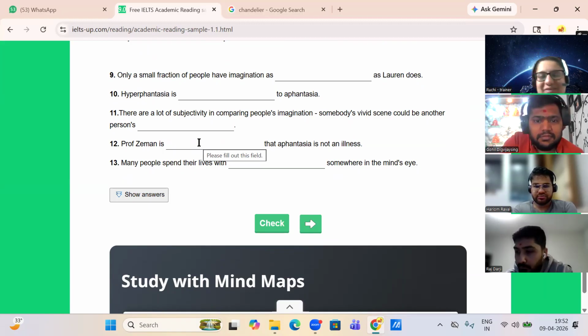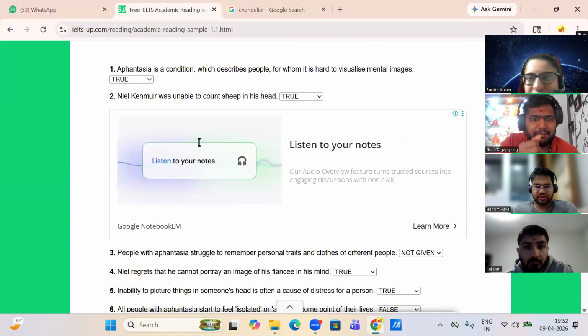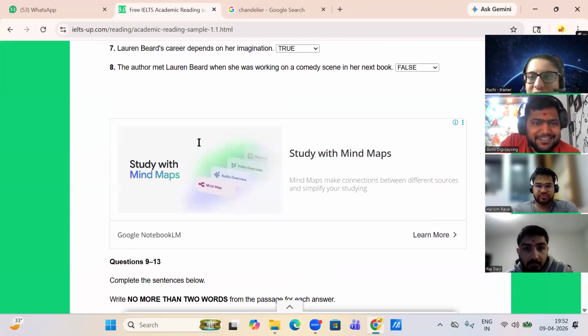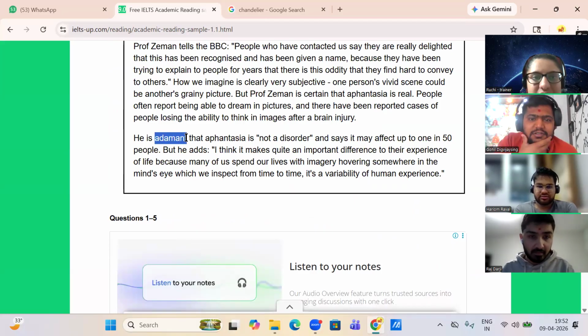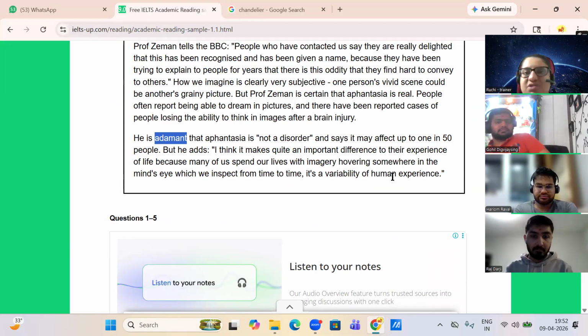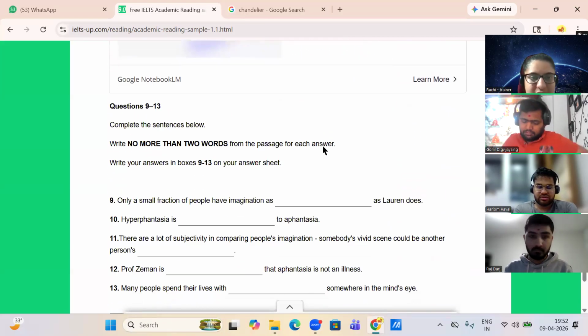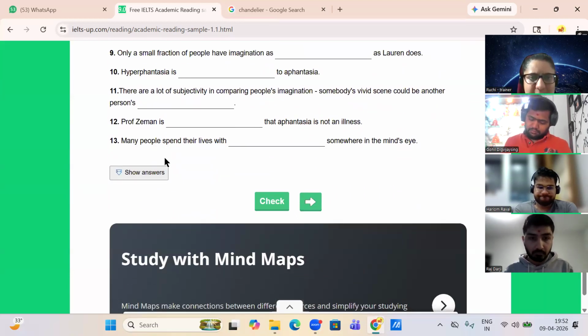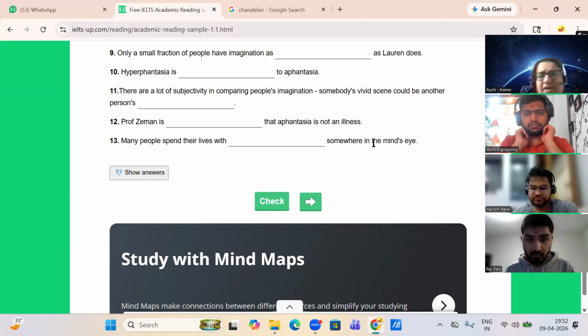You remember where the word was, Digvijay? Like I remember, but I forgot where it is. I'll show it to you. Maybe it's in the last paragraph. The first sentence. He is adamant that aphantasia is not a disorder, right? Disorder. Okay. And then the last one, many people spend their lives with dash somewhere in the mind's eye. Imagery hovering.